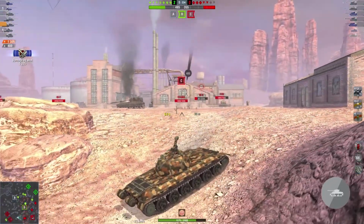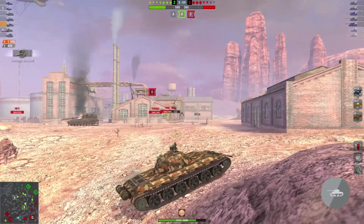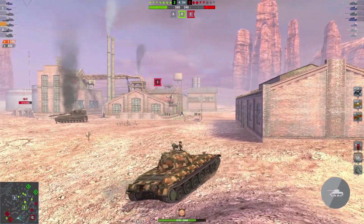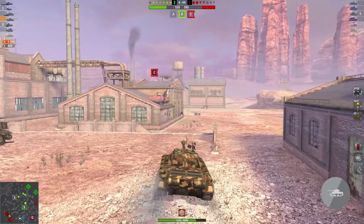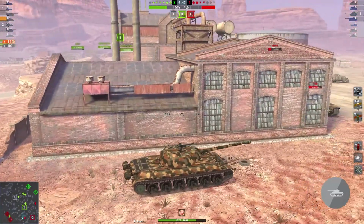WZ-121 has a kind of heavy gun. Well, it still feels like an improved medium. It really feels like you take a WZ-121 and make it more armored. This is not a heavy, this is a MEVI. Not a heavy, a MEVI with M at the beginning. You take a medium and make it heavy, not take a heavy and make it a medium.